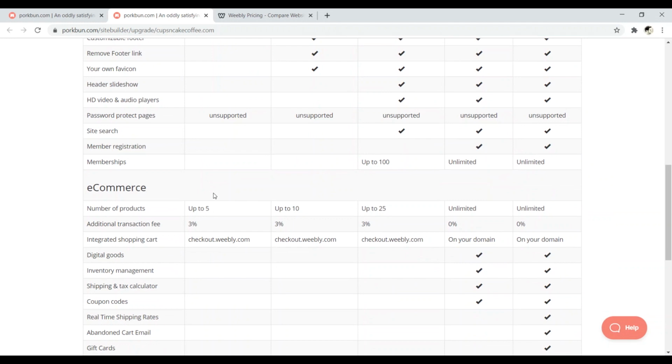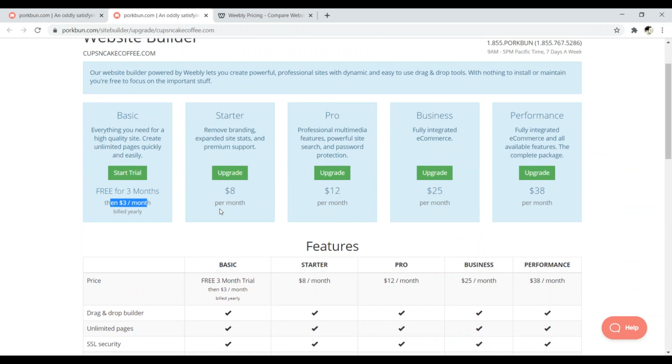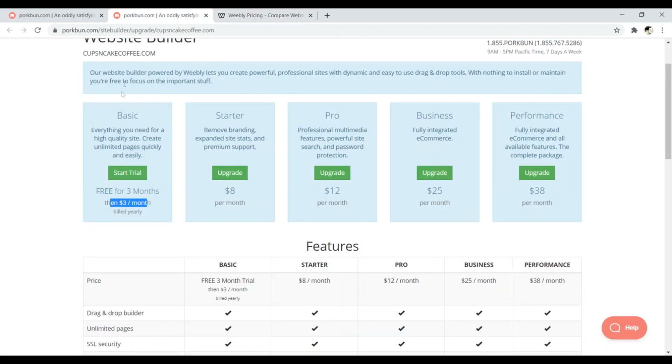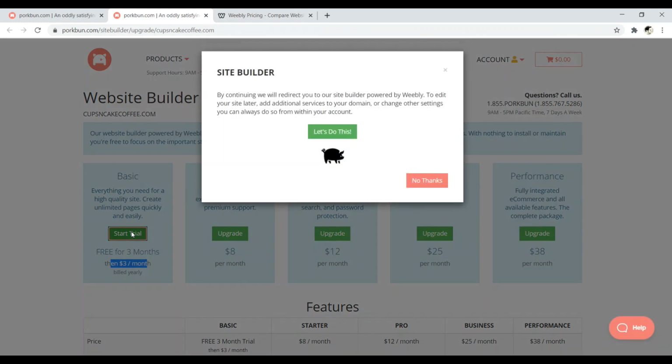Okay, and now we come down here. You can have up to 5 products, 3% transaction fee. So, again, my main issue is like, what is the bandwidth? That's what I want to know. How much traffic can I get to my site before you force me to upgrade my account? So Weebly, I can't even click the select button. It's not even working. And then with this, I don't know, but let's start the trial right here.